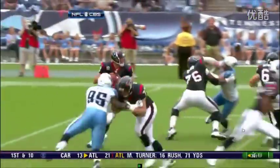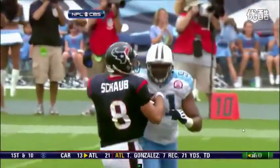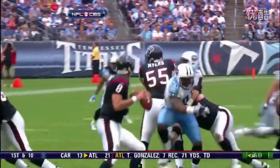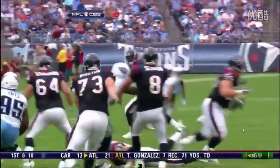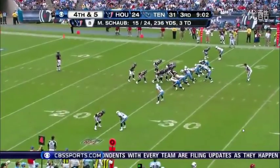Watch this, 91. Jones is going to be right there. You see it, and Schaub sees his arm swatting at it, taking a swipe at it. He's got to kind of get it around his arm and throws it kind of over the top of his own head rather than out over his shoulder.